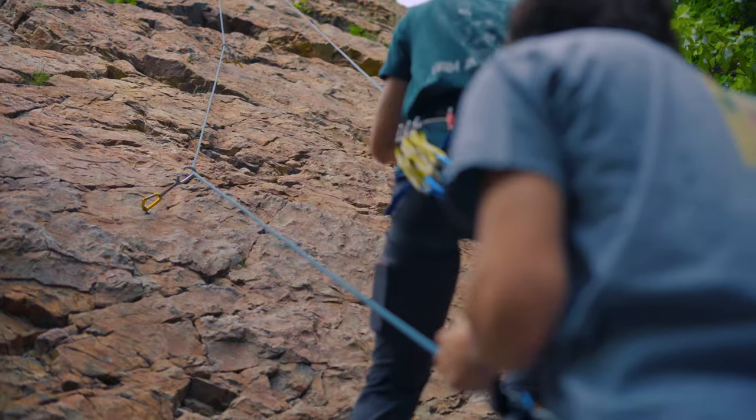Could you tell in that climbing video which shots were made with the F2.5 G and which shots were made with the F1.8? Now it is time to return the F2.5 G to Lens Rentals, and they make this very simple.